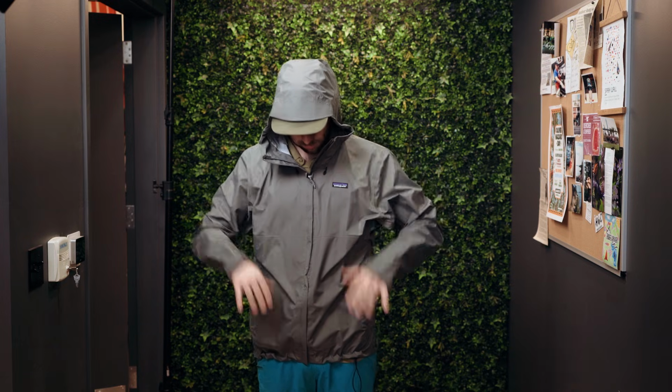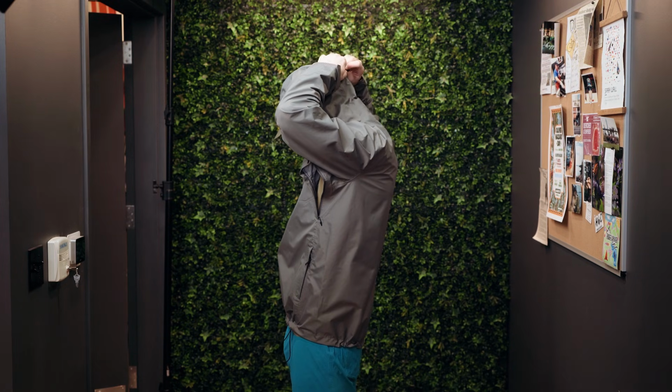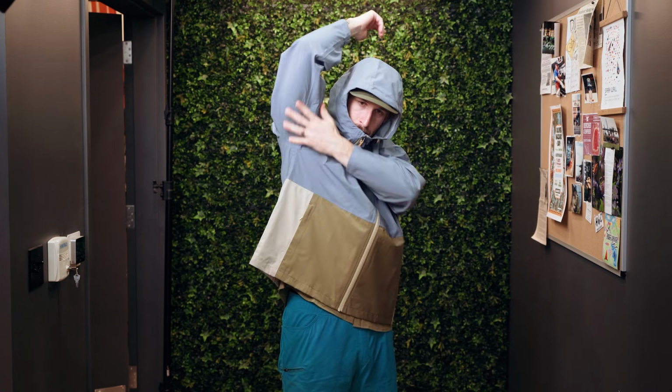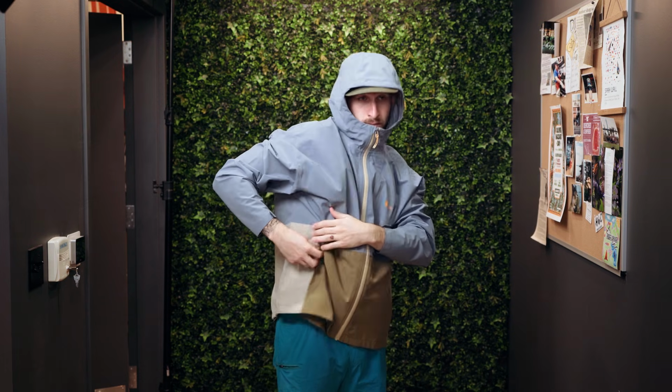Again, nice waterproofing, nice comfort, and the pit zips, so a little bit more breathable. And then the Cielo jacket is, again, like I said, for kind of cruising around town, mellow hikes, so it does not have those pit zips. So it's not gonna be super breathable.